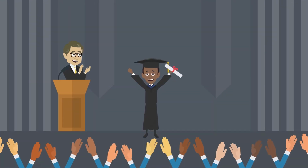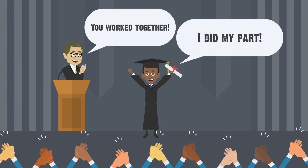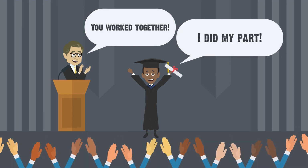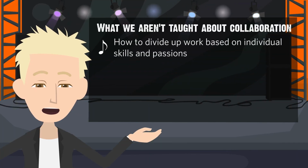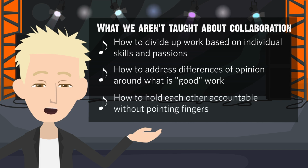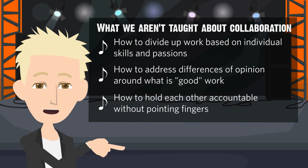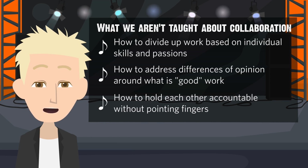Your teacher probably told you to work together, be nice, do your part. Maybe your parents gave you some advice on how to be a team player. But nobody teaches a group how to divide up the work based on individual skills and passions. Nobody talks to the group about how to address the differences of opinion when it comes to what they're going to call good work. Nobody teaches the group how to hold each other accountable without pointing fingers. End result is seemingly all that matters. Think about it. As early as primary school, we're expected to know how to work together just because we're humans of a certain age. That's just nuts!